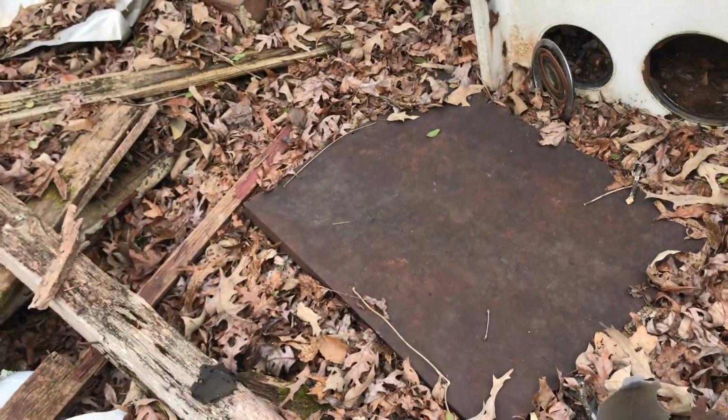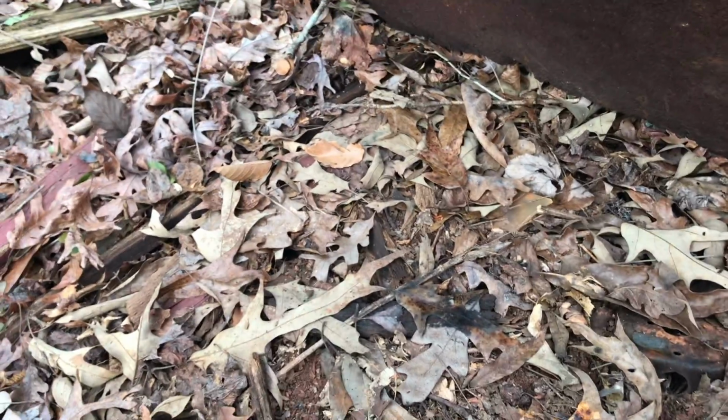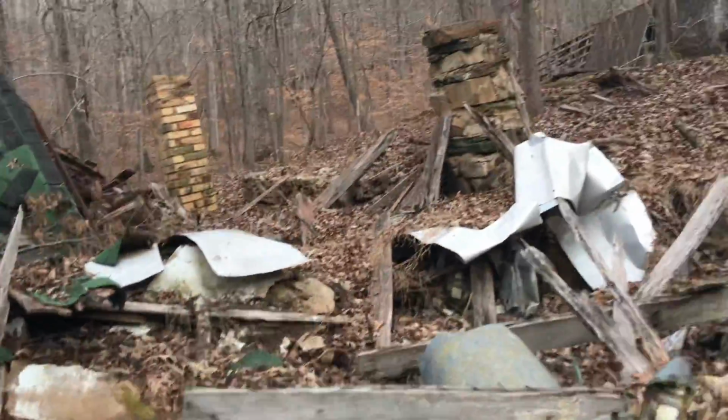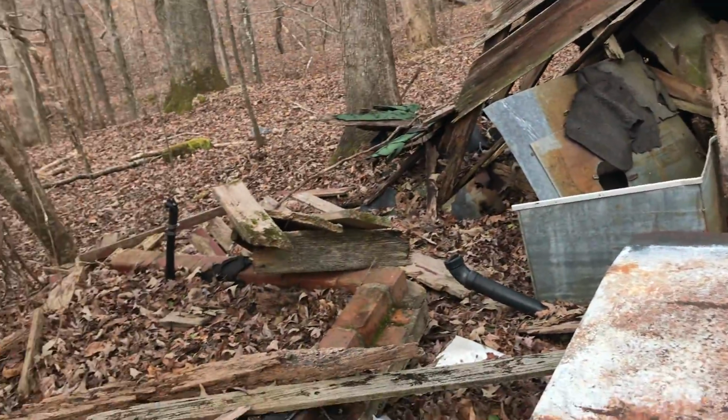I'm poking around this abandoned house a little bit. Or not abandoned, it's more like destroyed by a tornado and left here to rot for 100 years. But that's pretty cool. I never see snakes around it, but it looks good.